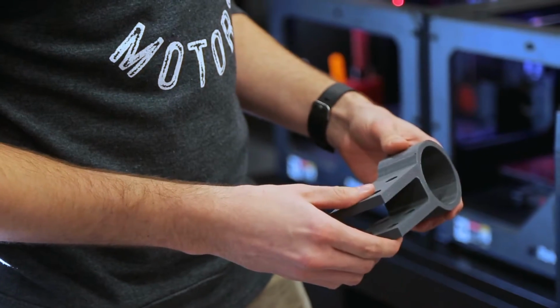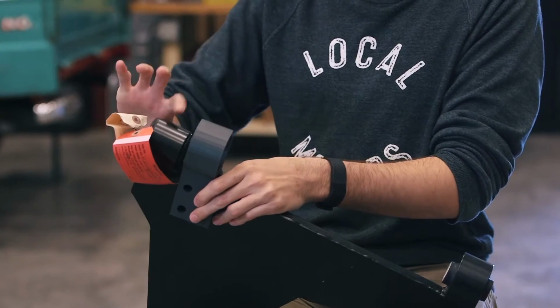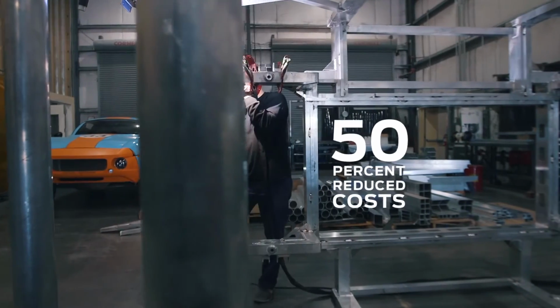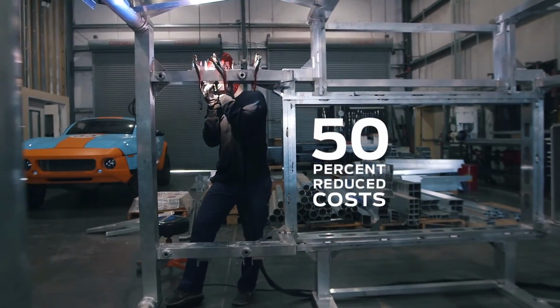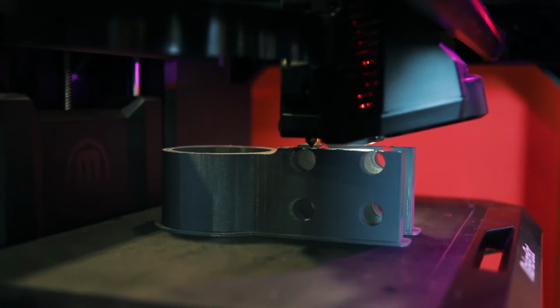3D printing helps us by reducing supply chain. If we are able to locally manufacture different components, we don't have to have a supply chain. For tooling, you're able to reduce the cost up to 50% and the time up to 90%. And all of a sudden, our model of locally relevant solutions is much more feasible.